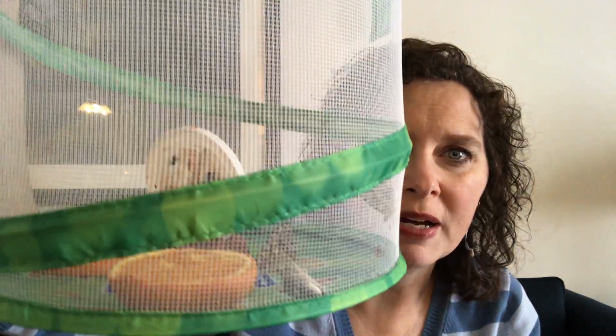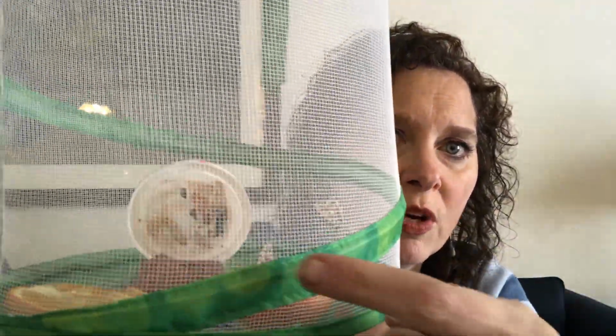I thought we might release the butterflies today, but can you see? There's still one chrysalis left. Now, it might not have a butterfly come out of it. Nature is sort of funny that way.